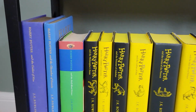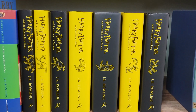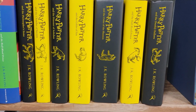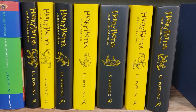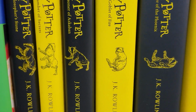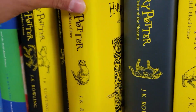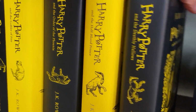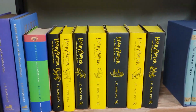This one, we'll see. Anyway, these ones are the Hufflepuff editions, which are really cool. They have them available in all the houses. I myself am a Hufflepuff, so I bought the Hufflepuff editions. So yellow and black are the Hufflepuff colors, and then Badger is our mascot. And these ones are just really pretty. This one, I think, the cover is really cool. Anyway, so that's my Harry Potter shelf, along with Chronicles of Narnia.